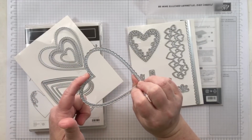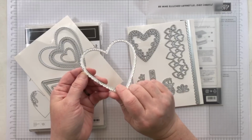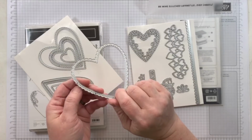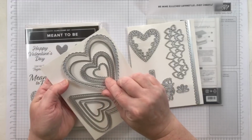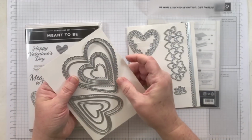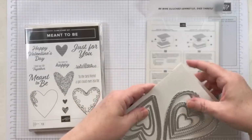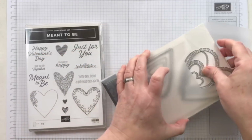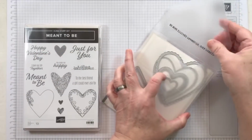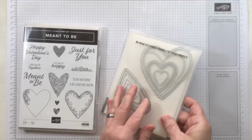There was a lot of thought that went into creating these because they'll give you several different elements that are totally different. I really like how they've thought it out. And these products, this particular one is going to really, really go a very long way. So this one is called the Meant to Be bundle. And of course, all the bundles are going to be 10% off.